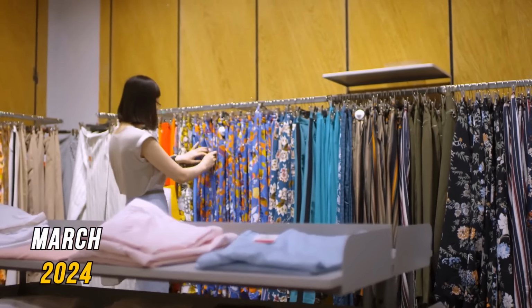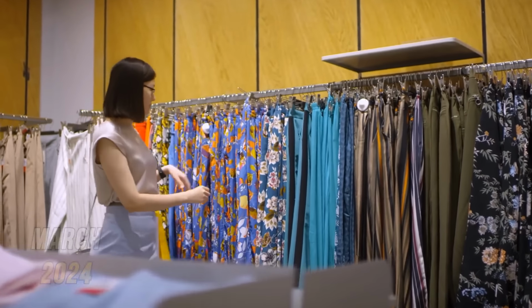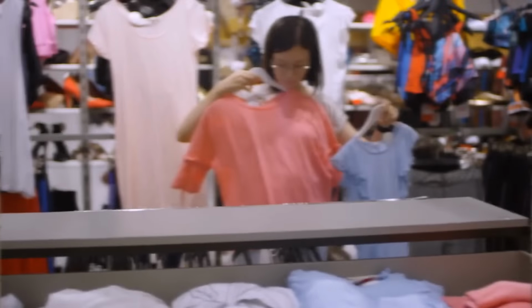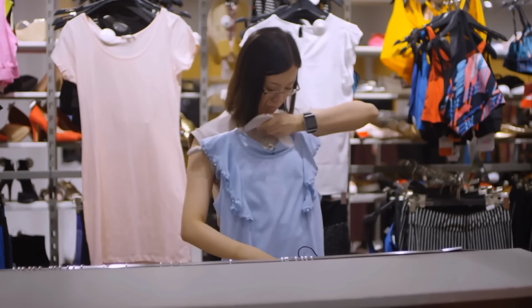In March 2024, a video captured a terrifying moment of a woman disappearing into a sinkhole while browsing through a Chinese department store. Guess she got more than she bargained for.